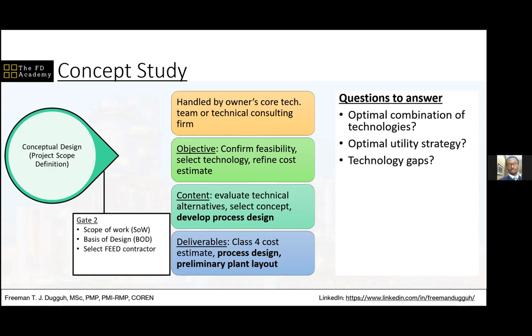In converting your raw material to the desired end product, do we currently have the technologies in the market to do what you want to do to get that required standard? If there are technology gaps, then the project might have to be on hold until those technology gaps are filled by other players in the market.